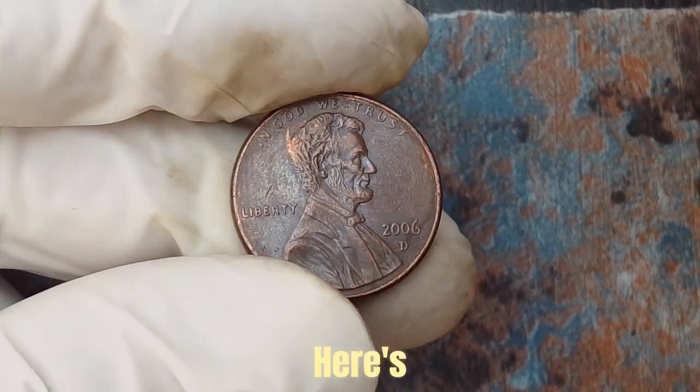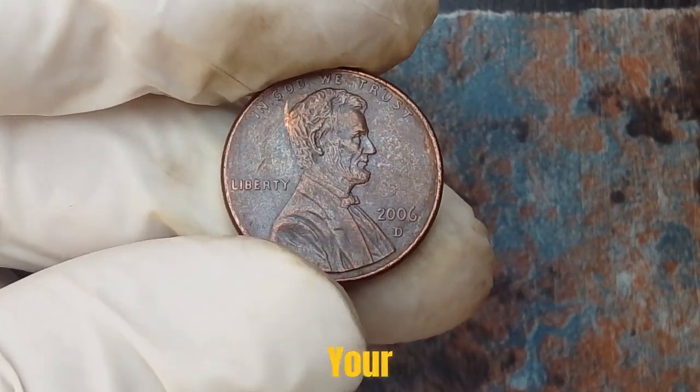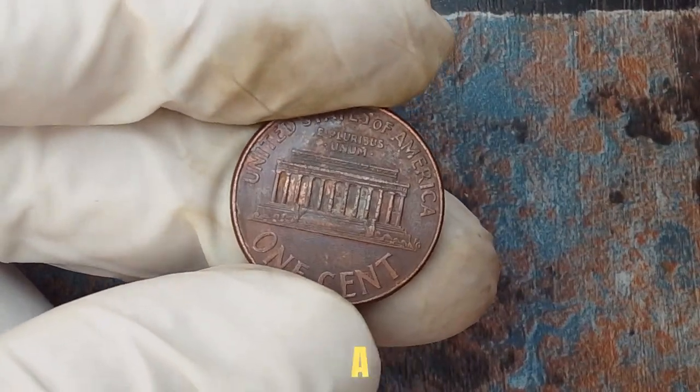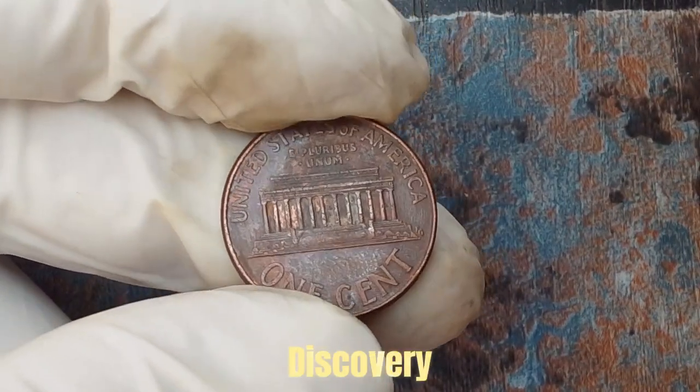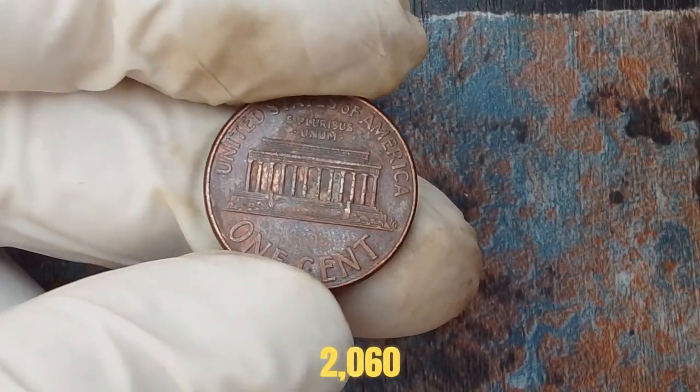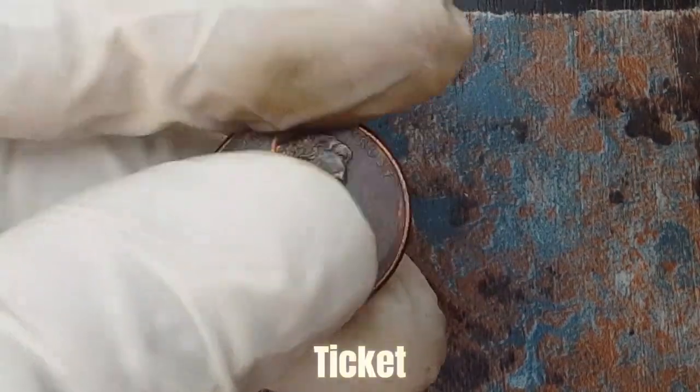Before we wrap up, here's a collector's tip: start organizing your modern pennies now. Get yourself some coin folders, a magnifier, and a scale. Because the next big discovery could be waiting right in your loose change. And who knows, maybe that 2006 penny you overlooked last week could be your ticket to a lucky payday.